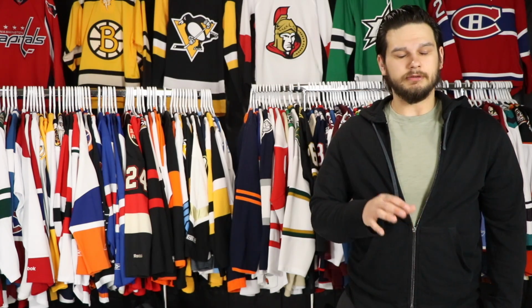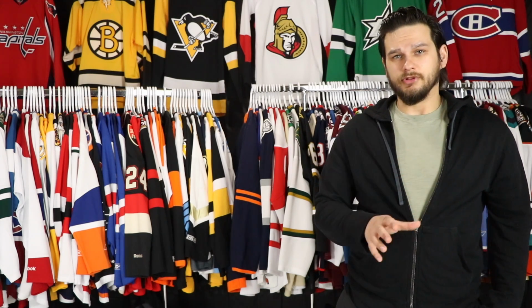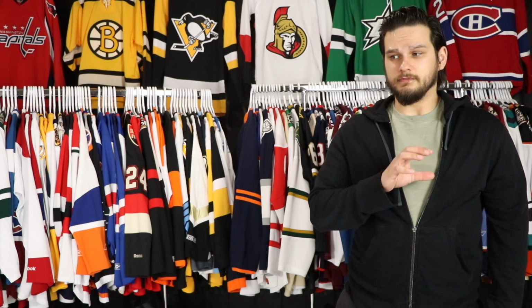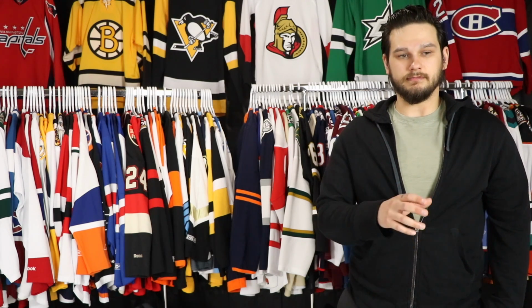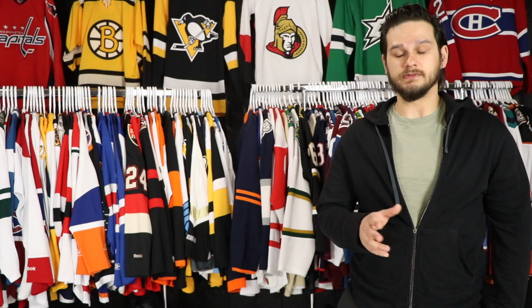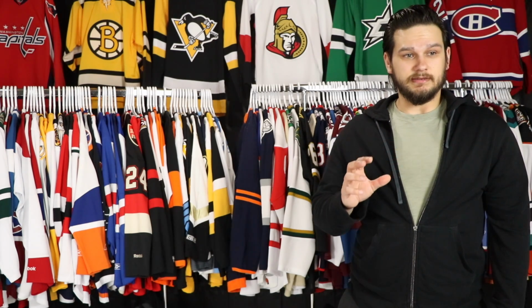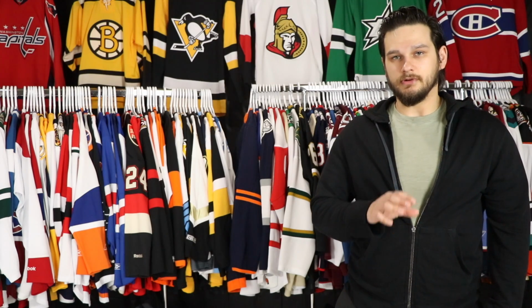Now, quick little disclaimer, there's not going to be any ones from the 70s and 80s. I really wasn't a huge fan of those eras for Blues hockey jerseys, and a lot of hockey jerseys in general. I didn't think the 70s and 80s were very good in terms of style. 60s and 90s and 2000s, different story, there'll be some of those ones.